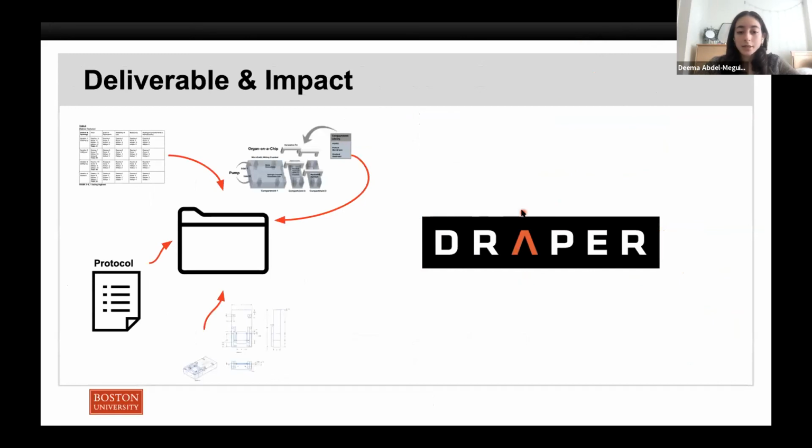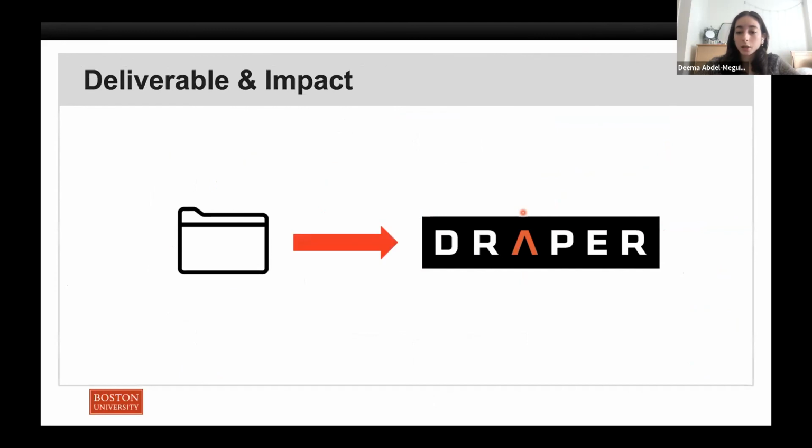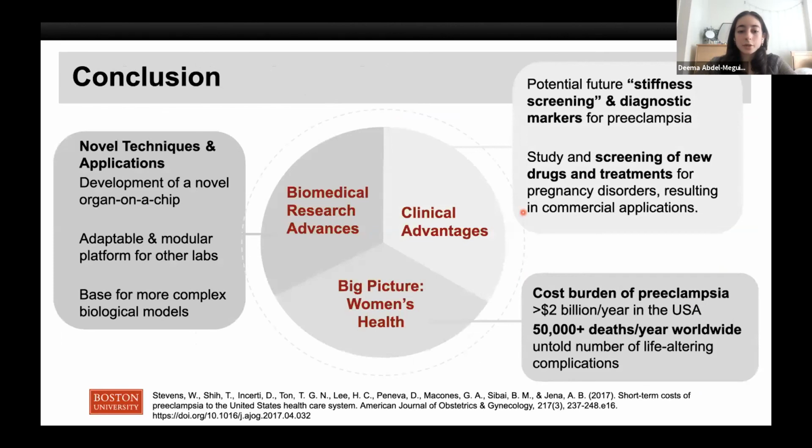So now, with our device designed, our methods outlined, and literature reviews conducted, we are passing on our work to our client Draper. In conclusion, by designing this uterus on a chip, we've provided researchers and our clients specifically with a novel, modular, and adaptable device to study trophoblasts. Next steps will be to actually run experiments we outlined, and fabricate the device using traditional microfluidic techniques. And in terms of clinical applications, as I discussed previously, we hope that the better understanding of trophoblasts and the environmental cues which affect them will lead to better diagnostic markers for preeclampsia.